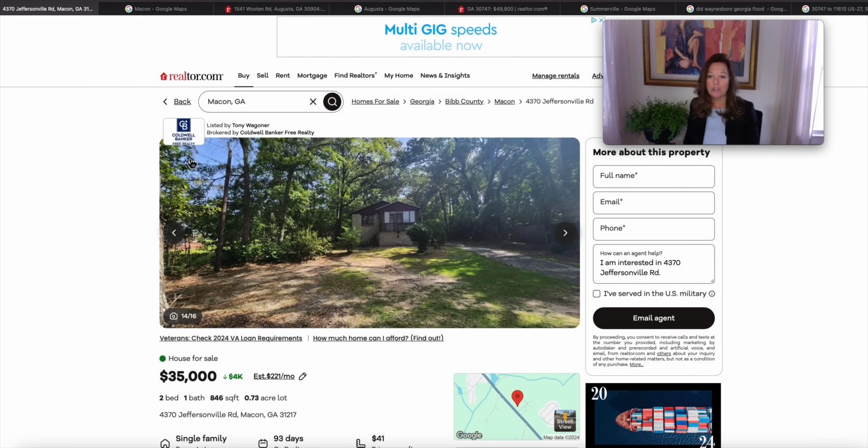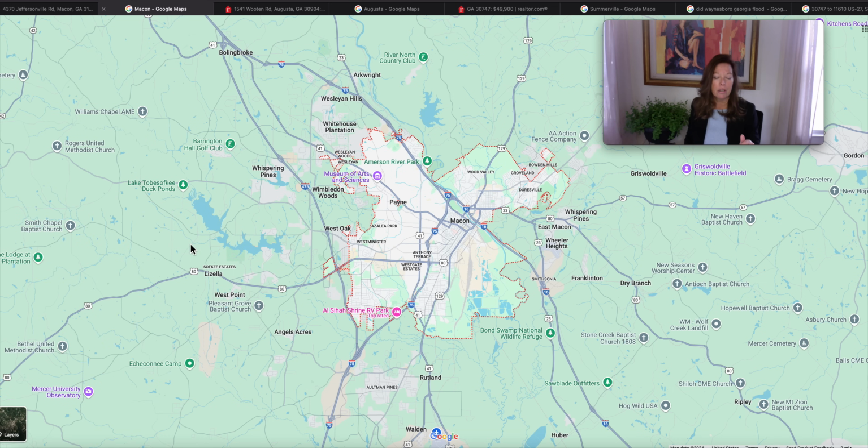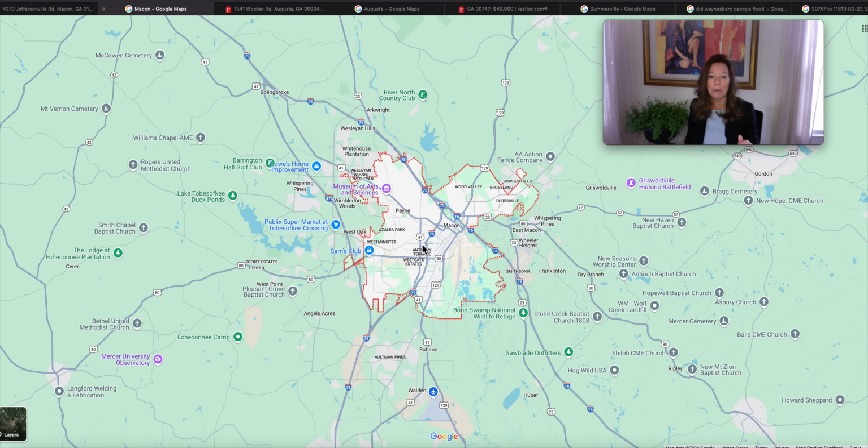Check this out. This one's $35,000. Now this one's been on the market. Here is Macon, and this is in Ocmulgee National. Macon is a city in central Georgia, and you are near the Ocmulgee National Monument and Earth Mounds, it says here. So Macon, Georgia has a lot of history.